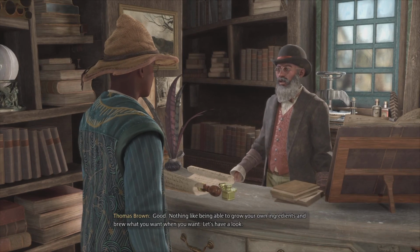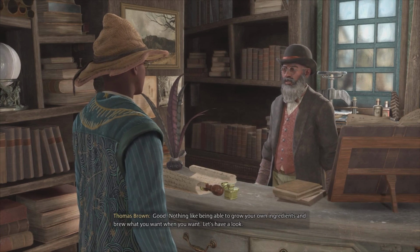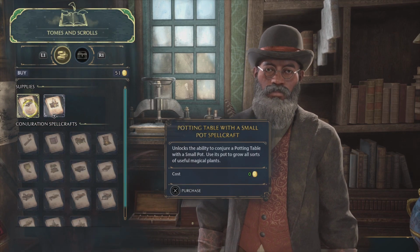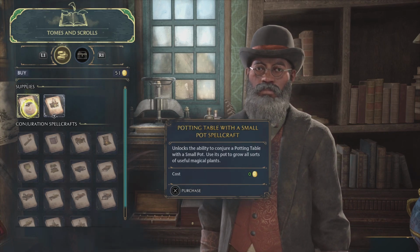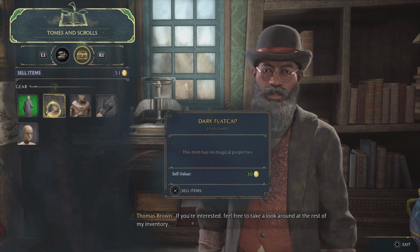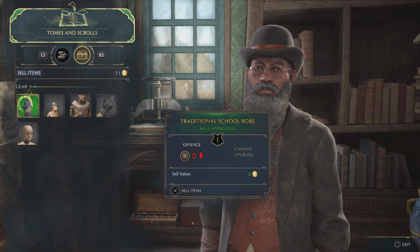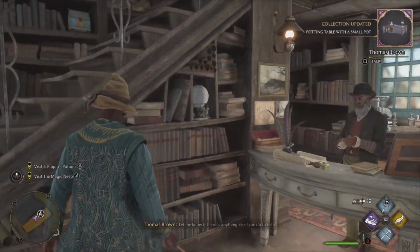Nothing like being able to grow your own ingredients and brew what you want, when you want. Let's have a look. Let's look at what we have, shall we? Unlocks the ability to conjure a potting table with a small pot. Uses a pot to grow all sorts of useful magic plants. Nothing like finding just the right thing, is there? If you're interested, feel free to take a look around at the rest of my inventory. Let me know if there's anything else I can do to help.